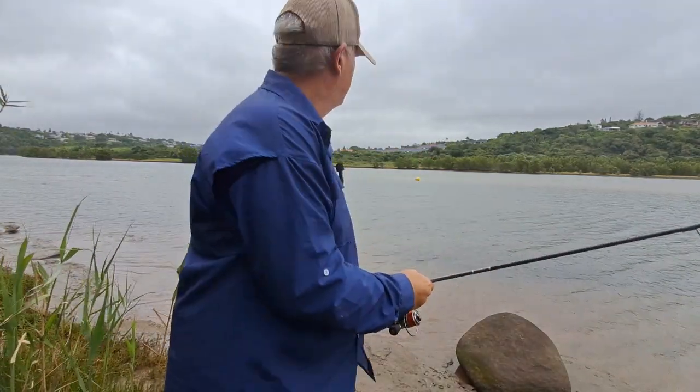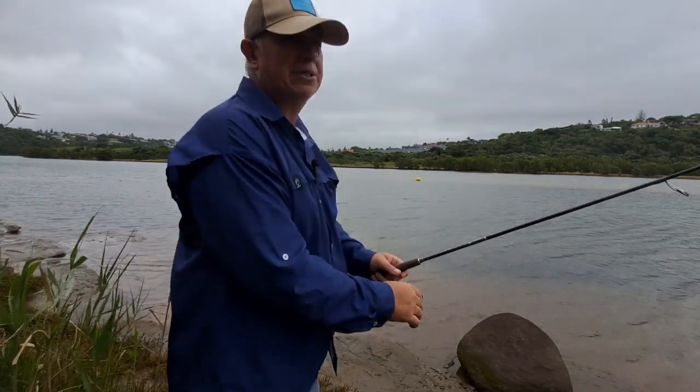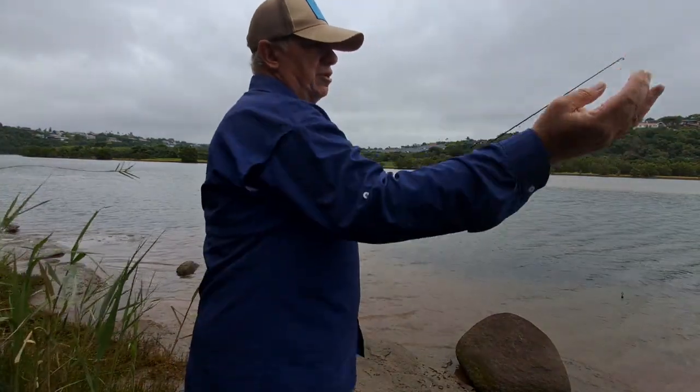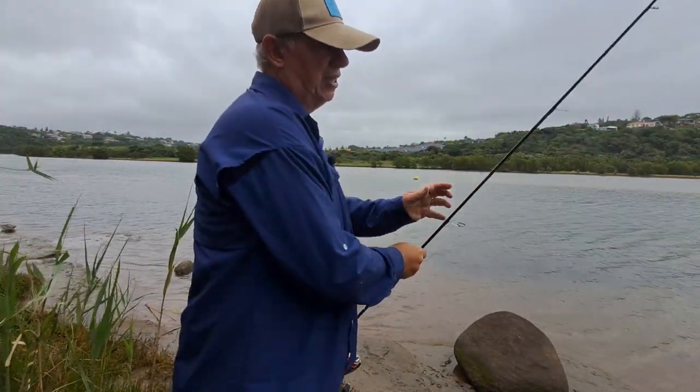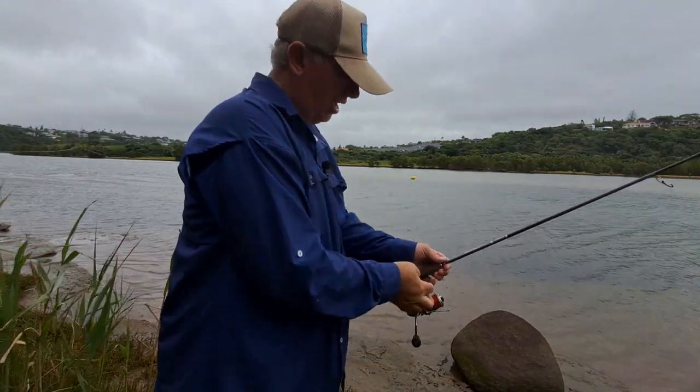So let's see if we can have a couple of flicks. I'm going to try to go towards the buoy there and just edge the drop off. There might be a spotty around as well, so some subtle retrieves could be in order today. Yeah, once we've untangled, I love 10-pound braid, but it tends to get a bit tangled quite easily.